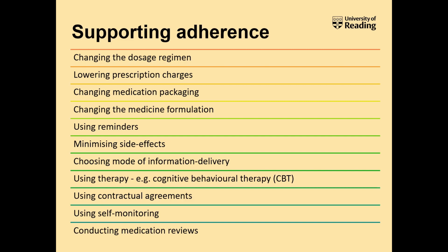Using reminders of some kind, so helping patients maybe set an alarm on their mobile phone, giving them a written or printed reminder sheet, that kind of thing can help patients remember. Helping the patients to self-monitor their treatment. So perhaps they're having treatment for blood pressure and they've got a blood pressure machine. So making sure they know how to take that blood pressure and helping them to interpret the results.